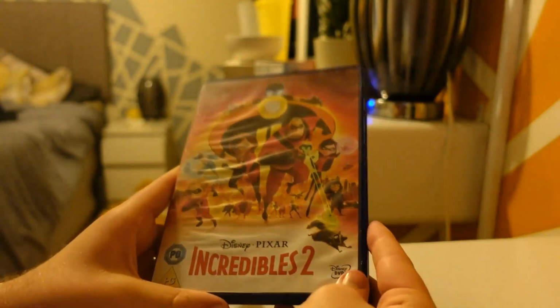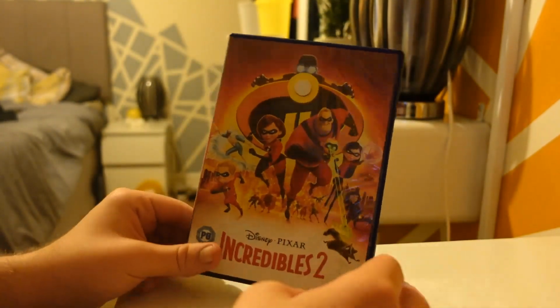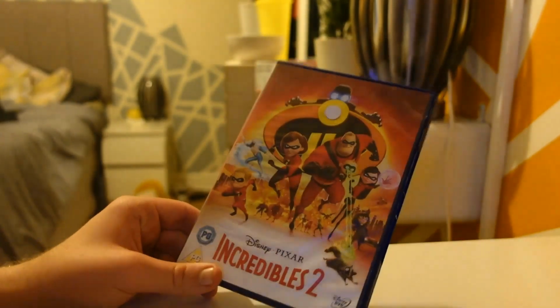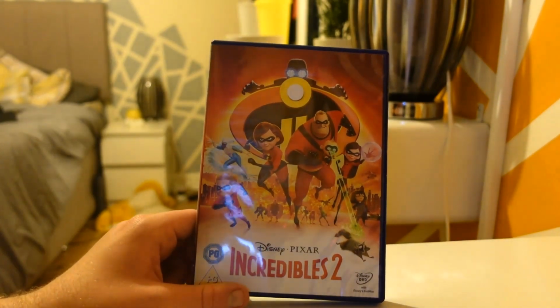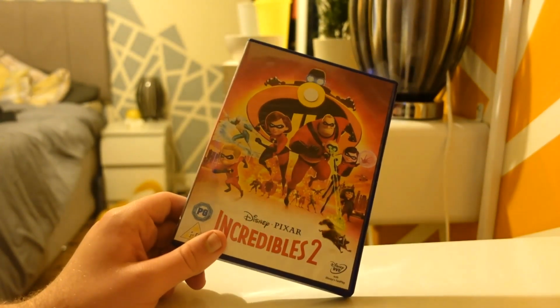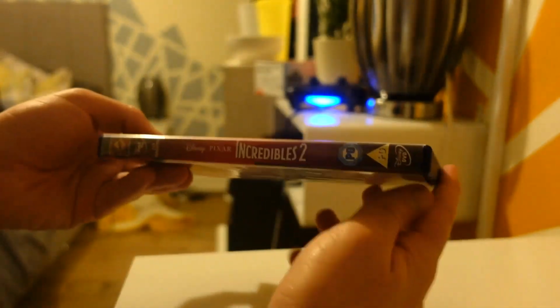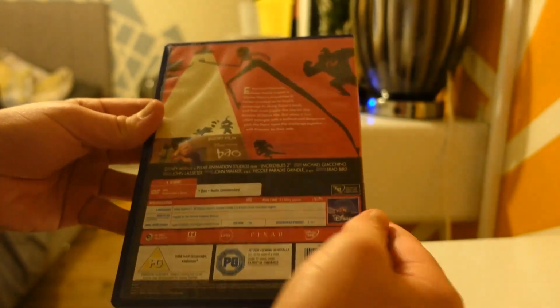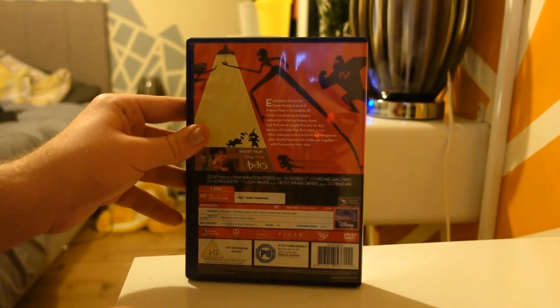Next one, we have the long-awaited sequel after so many years, Incredibles 2. Yeah, I say this is also pretty good as well. Just as good as the first Incredibles movie. They're both as good. So yeah, it's a PG. Side and the back. It's on for 114 minutes, and it's a PG, contains mild bad language and violence. Here's the disc.